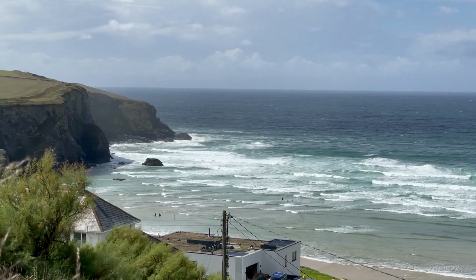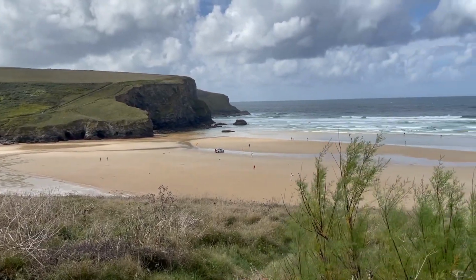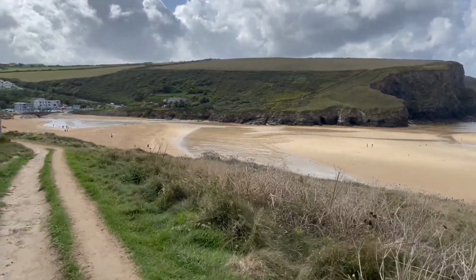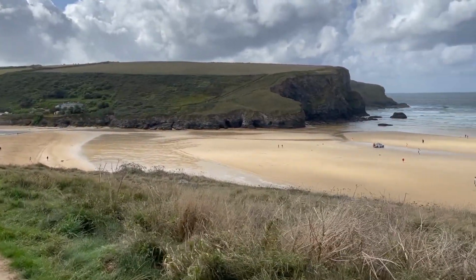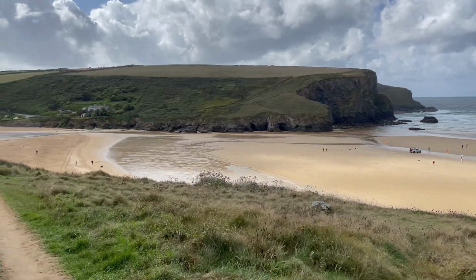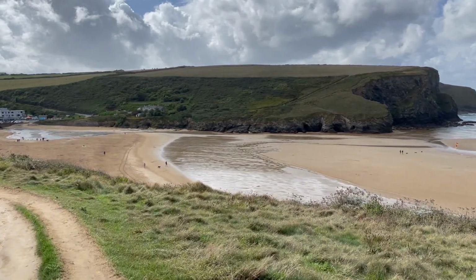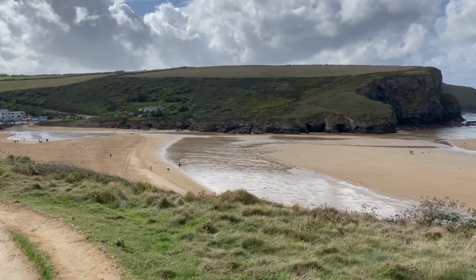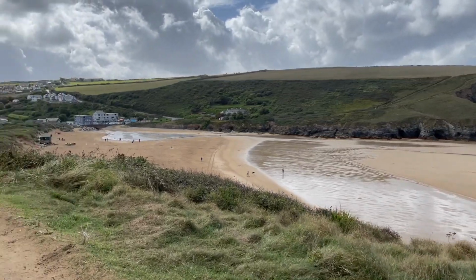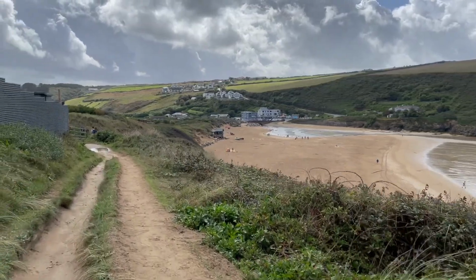Here's our view from near the top of this beautiful cliff. You can see all of Cornwall, including the south, is exposed to the prevailing southwesterly winds coming from the Atlantic Ocean, meaning that this coastline, as you can see as we walk down, has exposed a lot of the rocks that are very resistant to wind erosion.